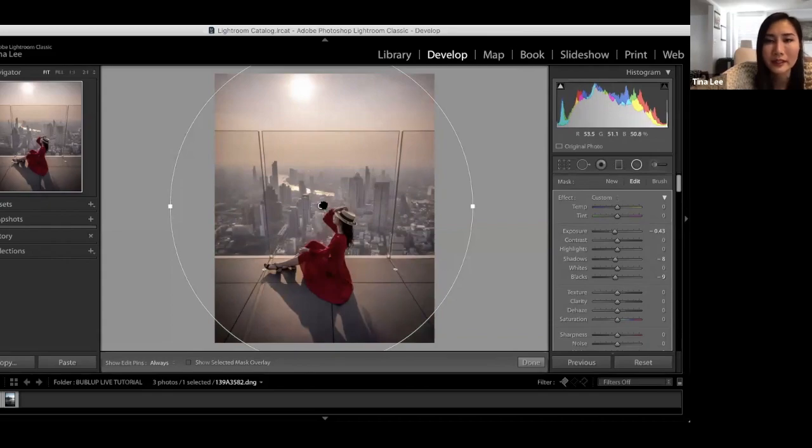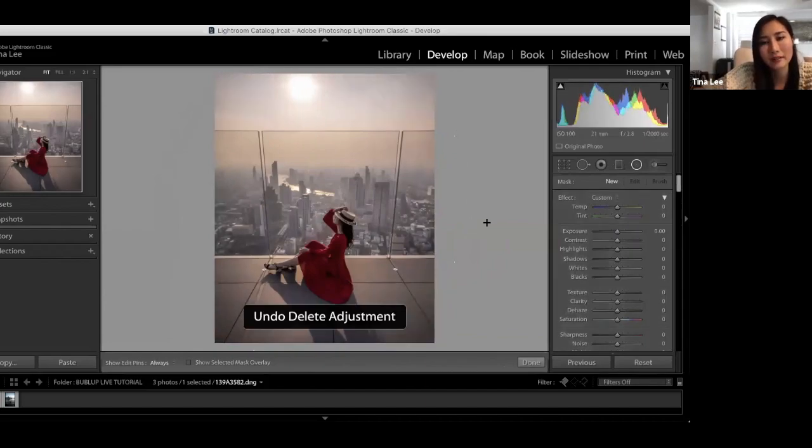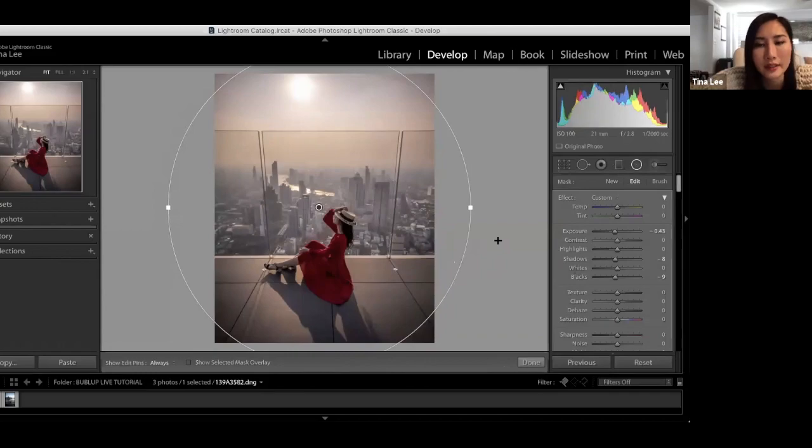Okay, let's see it without this radial filter and with. Without, it's kind of flat, and with, it really directs your eyes to the center. I think it's a bit dark actually. Okay, just adjust it a tiny bit. You're basically making this area a bit darker, and by making the unimportant details darker, you're directing your eye to the center.